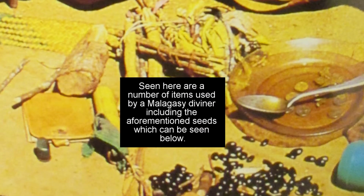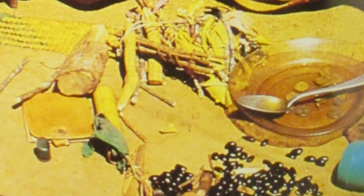It utilizes algebraic algorithms which are applied to random data, the results of which can then be interpreted by the diviner. This algebraic element of the divination is a result of Arabic influences.